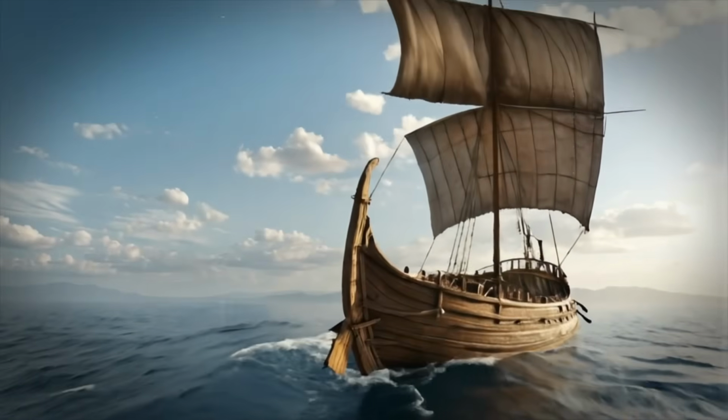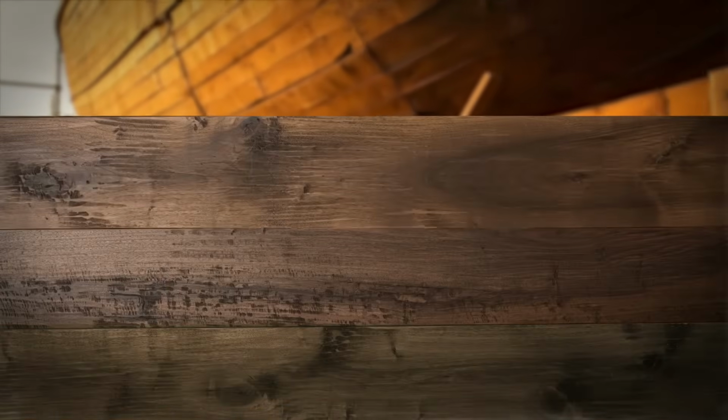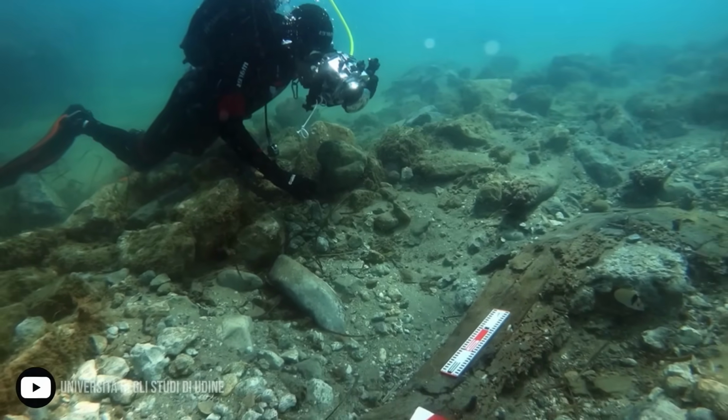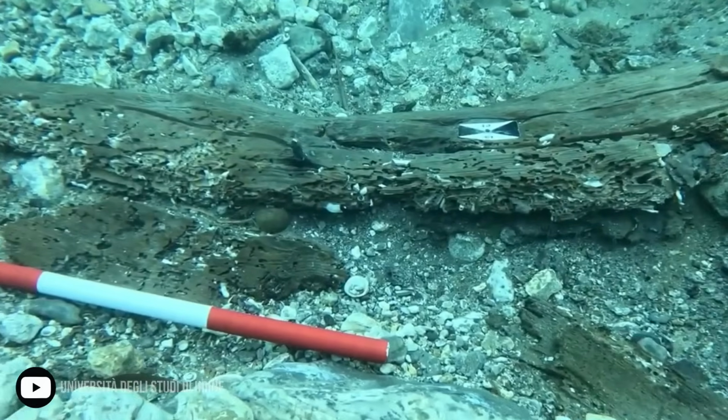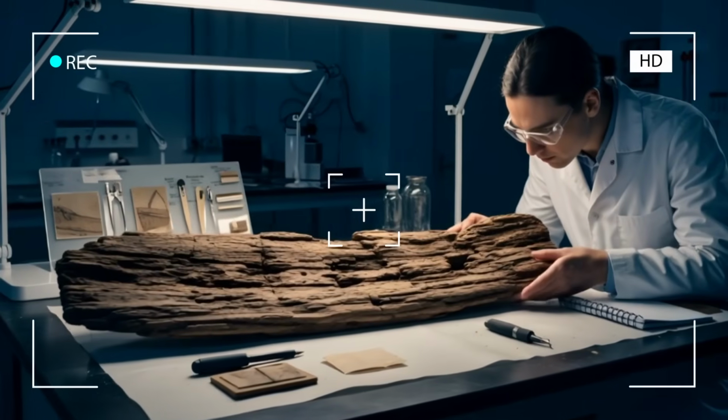The wooden planks of the ship were connected so tightly that they could support the ship on their own, with extra beams added just to make it stronger. Sadly, the ship's wooden hull is very fragile now because tiny sea creatures that eat wood have damaged it over the years. Scientists are being extra careful as they study it to make sure it doesn't fall apart.